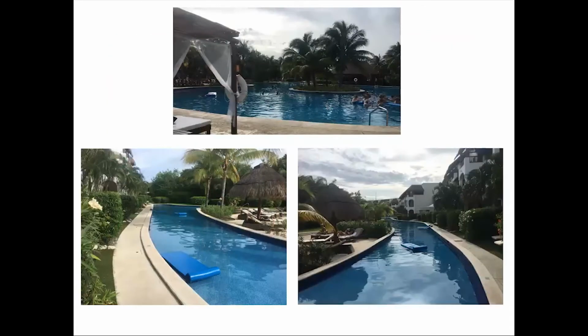This top picture is one side of the large pool that they have. The pool is huge. In my old job, I took a video once swimming from one side of the pool to the other. Well, not swimming, okay? I had my hands on one of those floaties with a drink. And so I took a video and it took me like 3 minutes to get from one side of the pool to the other. So it's a very large pool.